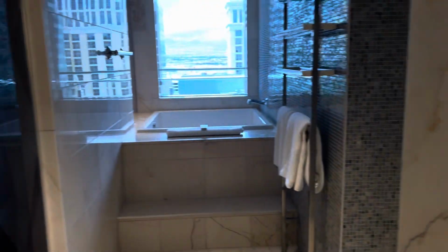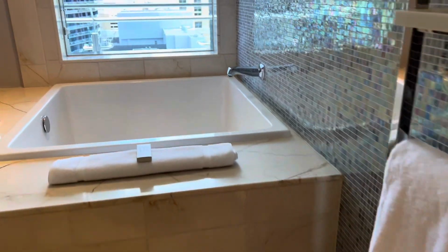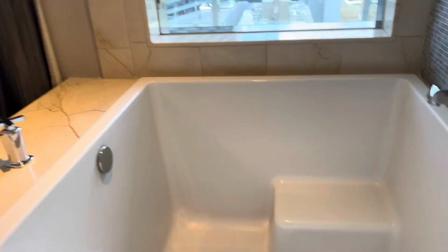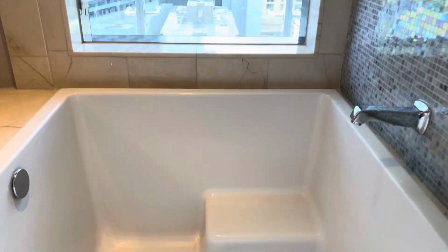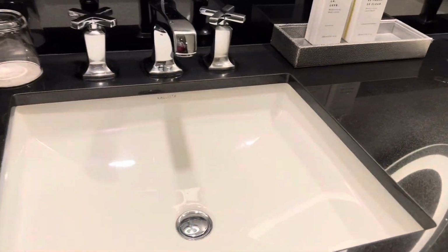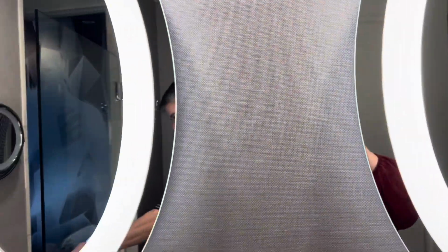Holy moly. Huge shower. Bathtub overlooking, I'm not sure what yet. It doesn't look very nice, but it's okay. Check out that bathtub. Double sinks. What you would expect. A normal separate toilet area. It's pretty big.